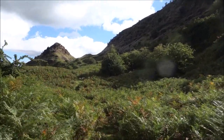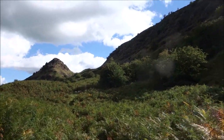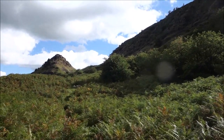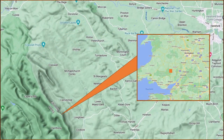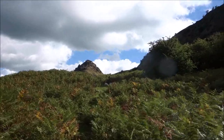You've got the Red Darren behind us, which is a minor landslip. This is the main landslip, which is on the eastern escarpment of the Black Mountains. Longtown is down below us. You can check out the location here on the map. You can see where we are, Black Darren, Red Darren. And this landslip occurred about 10,000 years ago.